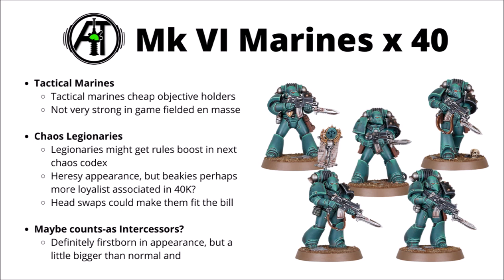Otherwise, flipping back to standard Space Marines, I guess you could perhaps use them as counts as intercessors. They definitely are Firstborn in appearance, but seeing as they're really quite uniform and a little bit bigger and chunkier than standard Firstborn, I personally wouldn't have any problem playing against them as such myself. They are just basic dudes with bolters after all.